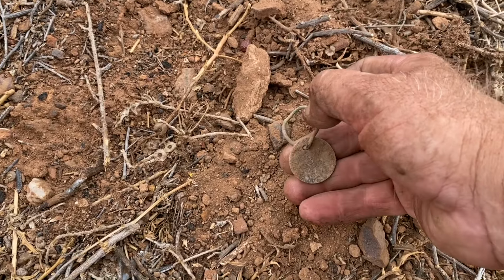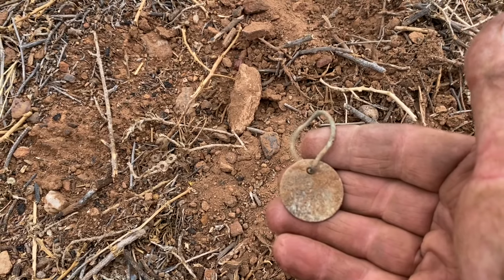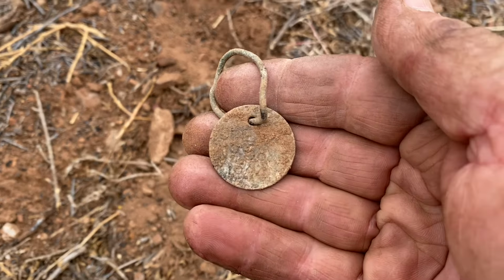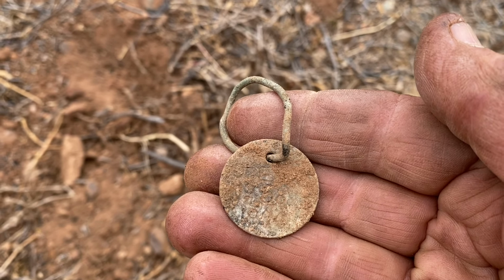Okay, what have we got? Yep, I'd say, judging by the size and the shape, that's a 1904, very thin. Let me give this a careful clean up, because I think that's a very special find there. Yeah, let me give this a clean, and I'll be back to you shortly.